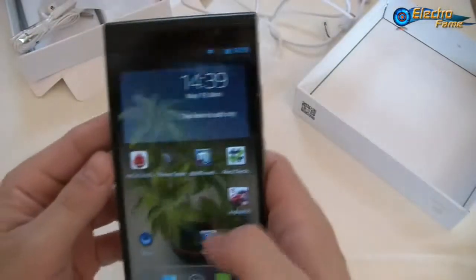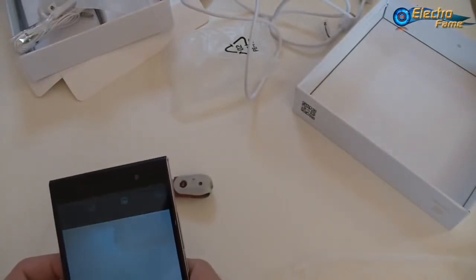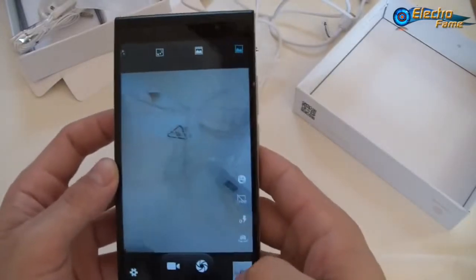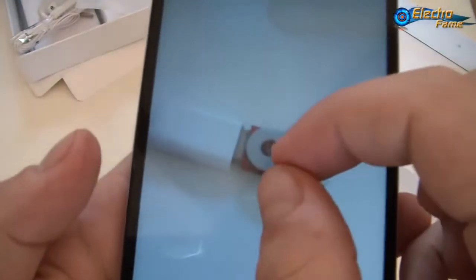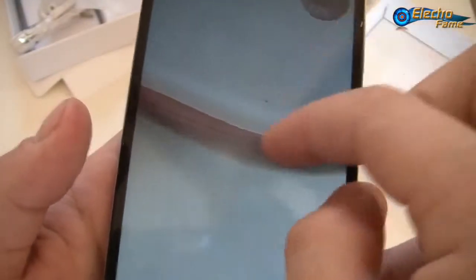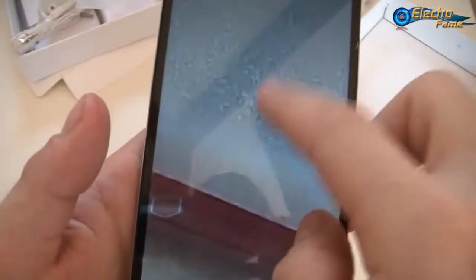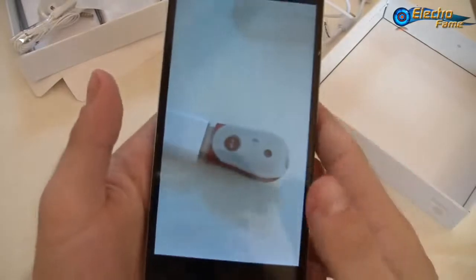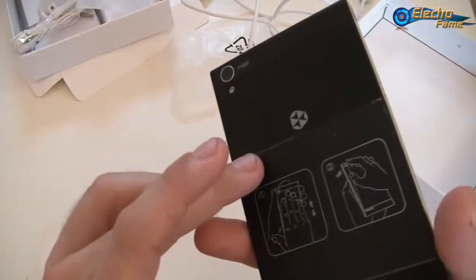So one last thing I would like to show you is the camera. We have a 14 megapixels camera in the back. I just took a quick picture of the USB stick and the OTG cable. As you can see, if we zoom on it, you can see the details are very insane and very nice. So we have a very high quality camera. So that was to show you the camera itself with flashlights and autofocus, of course.